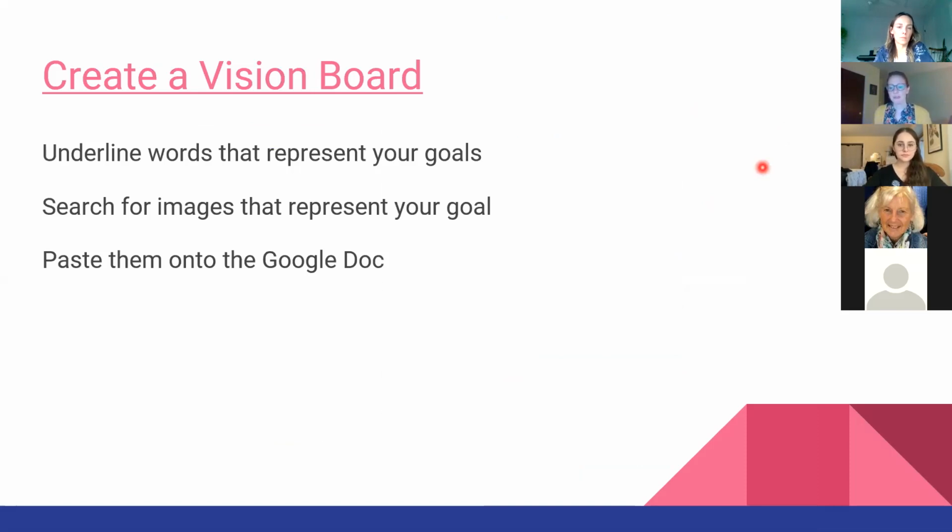You'll use that search term, that superpower, and you'll do a Google image search to find pictures that resonate with you, pictures that feel good to you to look at, okay? And then finally, you'll copy and paste those pictures into a Google Doc. All right. Before I place the link to this vision board, because we'll do a collaborative vision board, before I place that link into the chat box, I want to demonstrate how to do a Google image search.